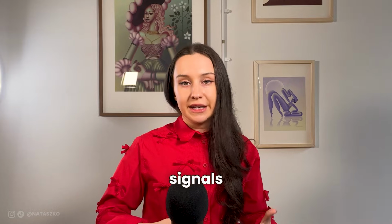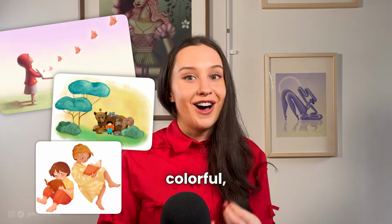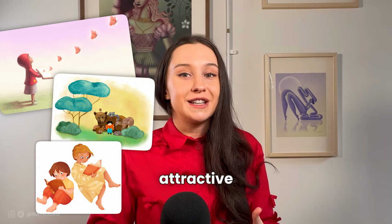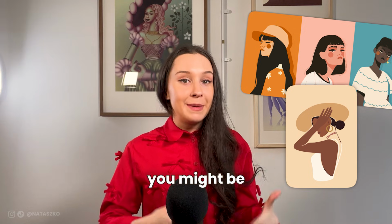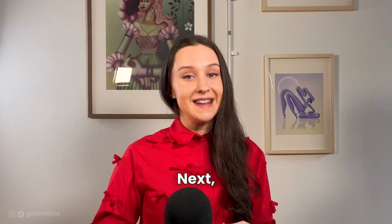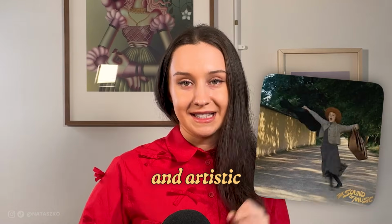Next, it attracts your ideal audience and clients. Your style signals to people what kind of work you do, and for that matter, what kind of work you want to do. So for example, a childlike, colorful, illustrative style is going to make your work a lot more attractive to children's book publishers. Or if you have a sleek, modern style, maybe you might be better suited to working for branding clients, for example. Next, a personal style helps you build up your confidence and artistic voice.